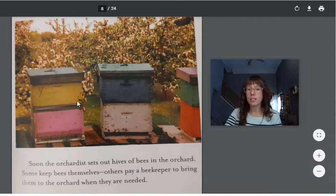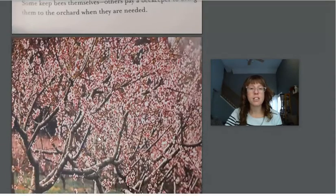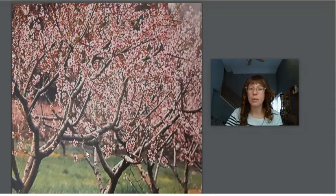So friends, these boxes are bee homes. They're bee boxes, and bees love flowers. They help the flowers grow. Here is a whole bunch of apple blossoms you see on the beautiful apple trees.